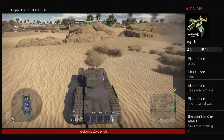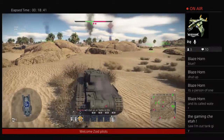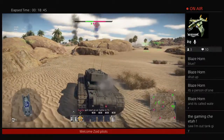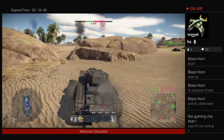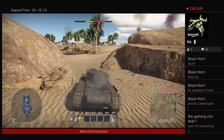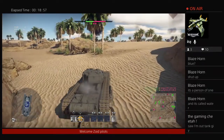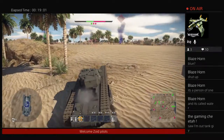Anyway, not much wasting ammo. So yeah, for people who just joined, I'm talking about one of the lesser known New Zealand tanks, although I've got a question for you. Did you think New Zealand even built tanks? Go on, answer honestly. Did you ever think New Zealand would ever build a tank of any description?